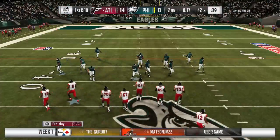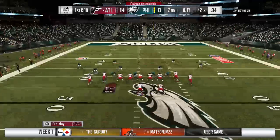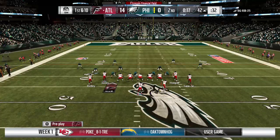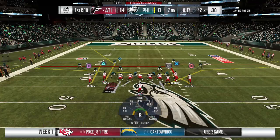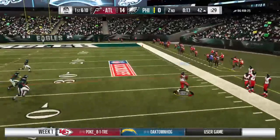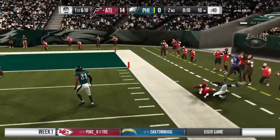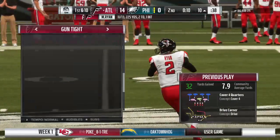Ryan now closing in on a 200-yard first half through the air. It's 1st and 10. They'll throw on first down with Ryan. Coleman has it here right side. A gain of 32 that time.